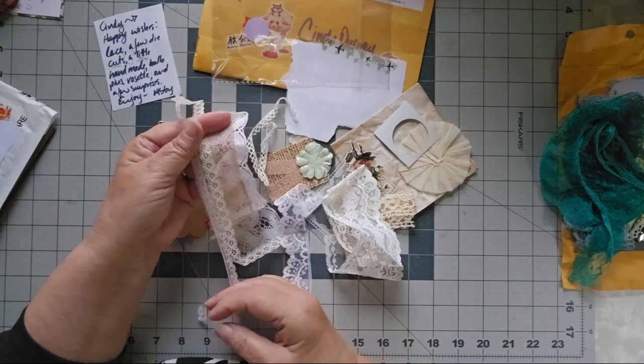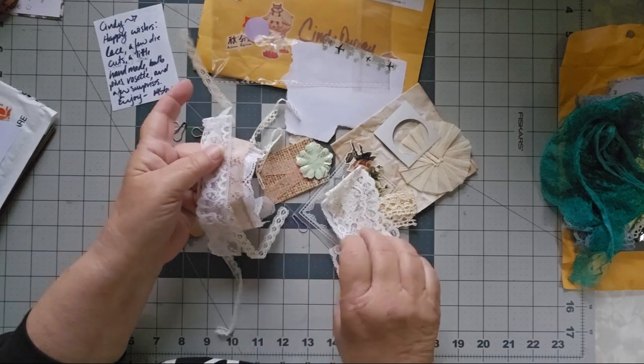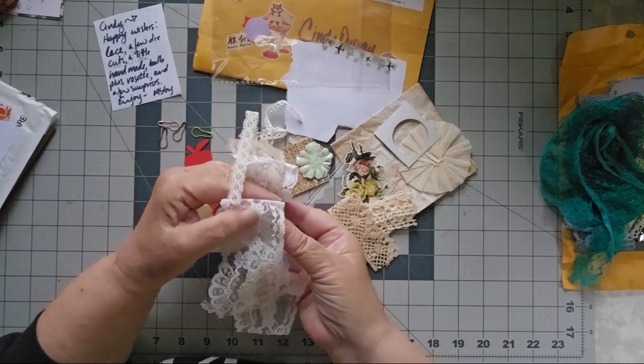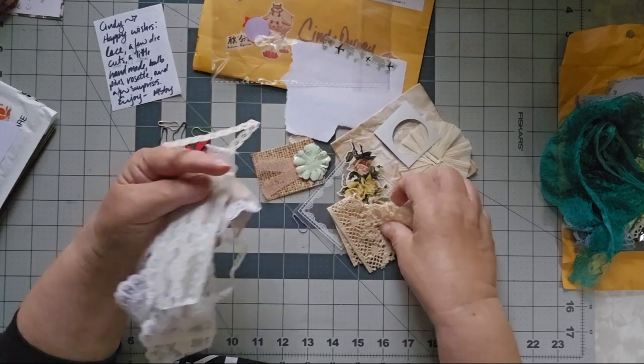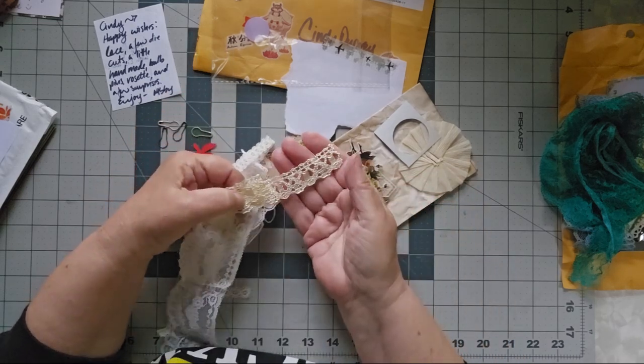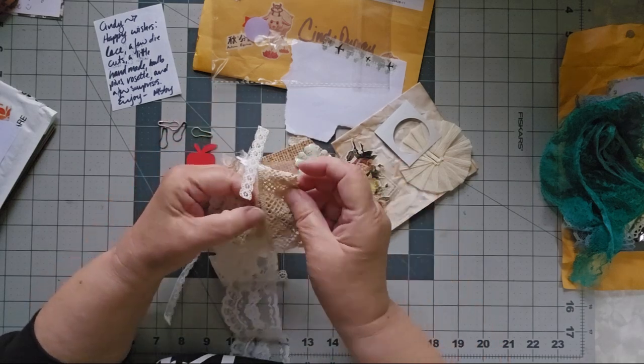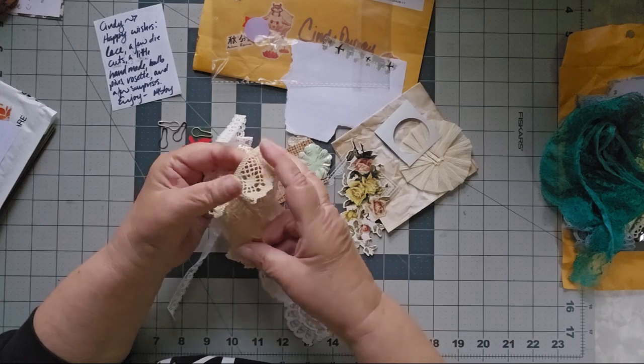Abby, you sent me a lot of lace. This is really cool. Thank you, thank you. Look at all these laces. I love the colors. Oh, look at this one. That's really pretty. And a little more lace.